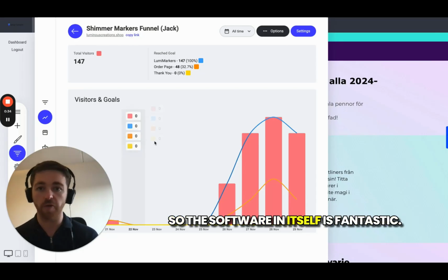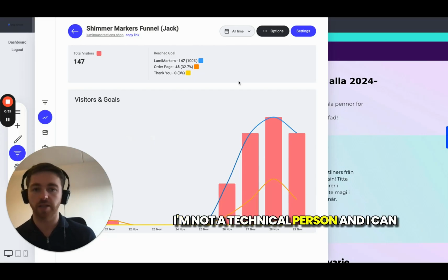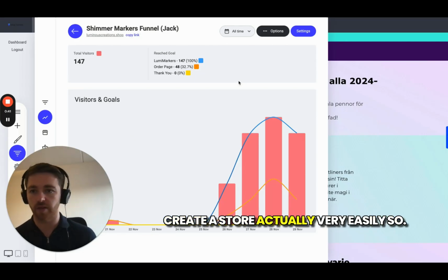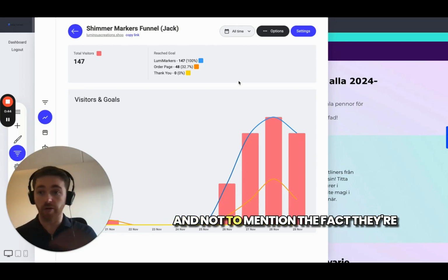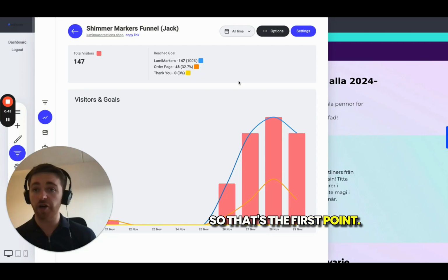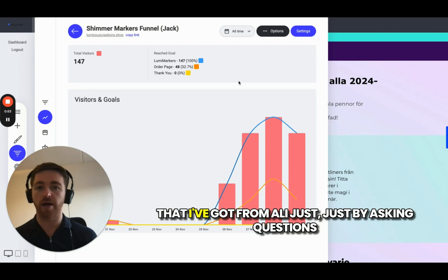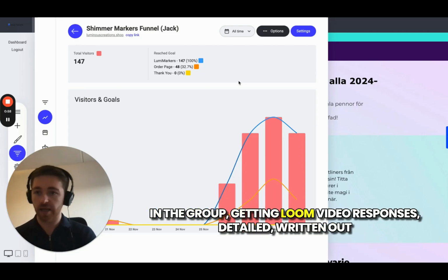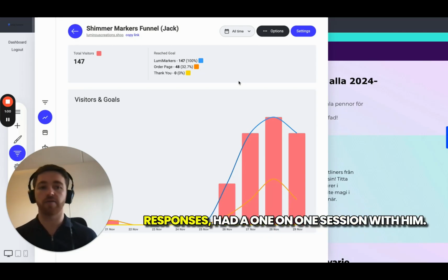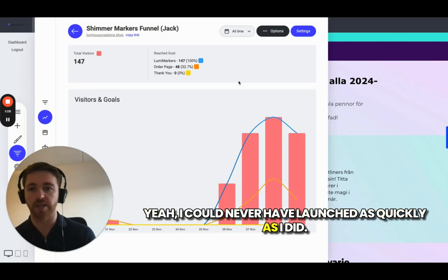The software in itself is fantastic, really good. I'm not a technical person, and I can create a store very easily. Not to mention the fact they're already built out, which has allowed me to launch very quickly. So that's the first point. The software itself is fantastic, but more than anything, the one-to-one help that I've got from Ali, just by asking questions in the group, getting Loom video responses, detailed written out responses, and having a one-on-one session with him. He's been jumping on lives as well. I could never have launched as quickly as I did.